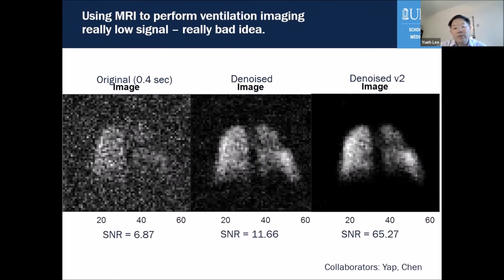Well, it turns out I have some spectacular collaborators who are mildly just as crazy as me, and we took a 0.4 second sequence, an image. So we create this image, or a stack of images, in 0.4 seconds, and applying denoising techniques developed by YAP, we can now actually generate this type of image with our MRI-based ventilation techniques. This uses fluorine-19 based compounds. This is a bit of a long story, but I'll spare you the rest of the chemistry and the physics, but this is the type of images we can get currently.